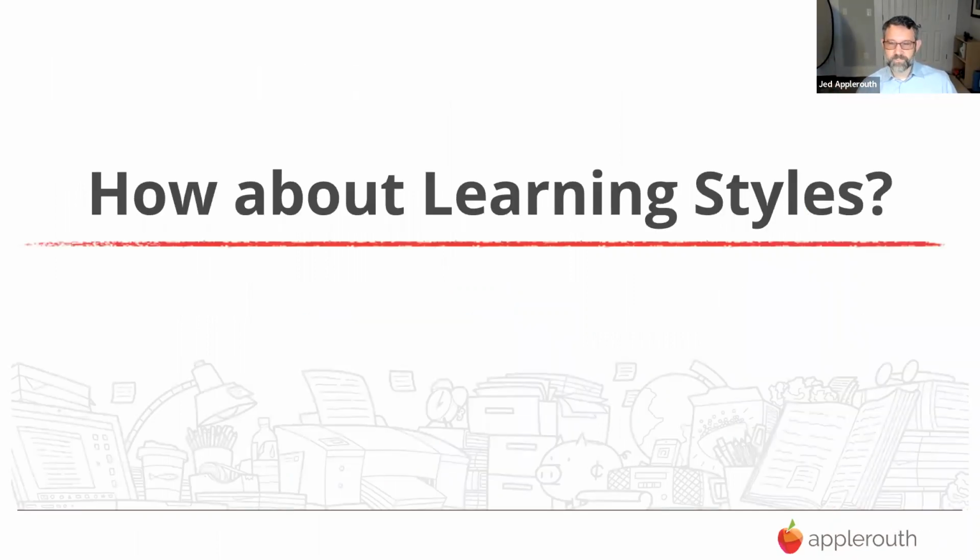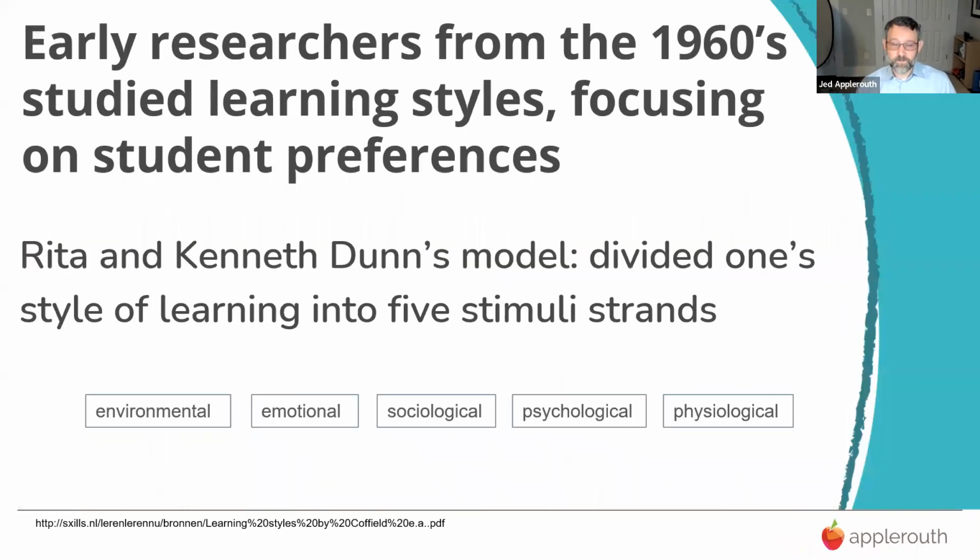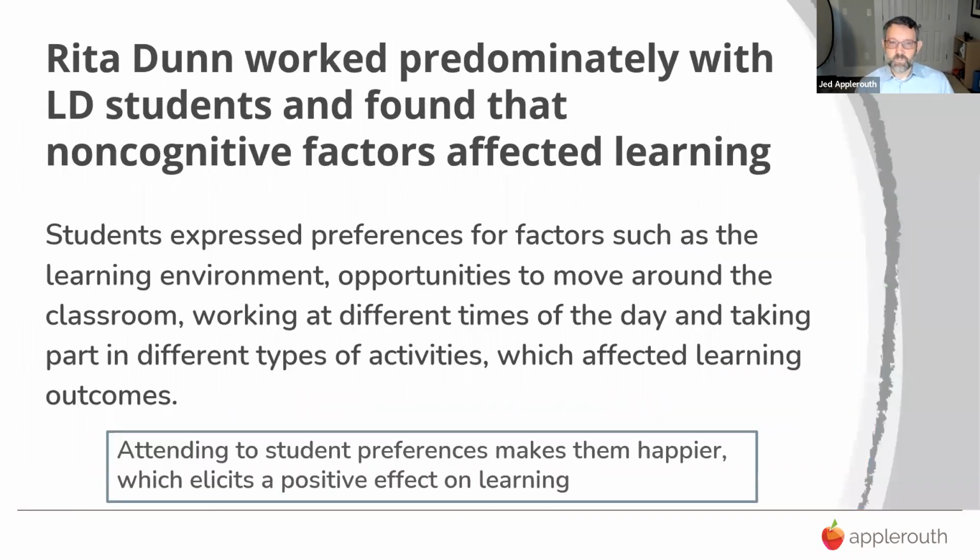A few other points I want to hit on, talking about learning and brain science: learning styles. There was some research by Rita and Kenneth Dunn in the 60s. They looked at how students learn, and they found that there are preferences. This is not the learning styles that got big in the 2000s, but they were looking at the environment, the emotional preferences, the psychological preferences, the physical, the body preferences. And they found that, yes, students had preferences.